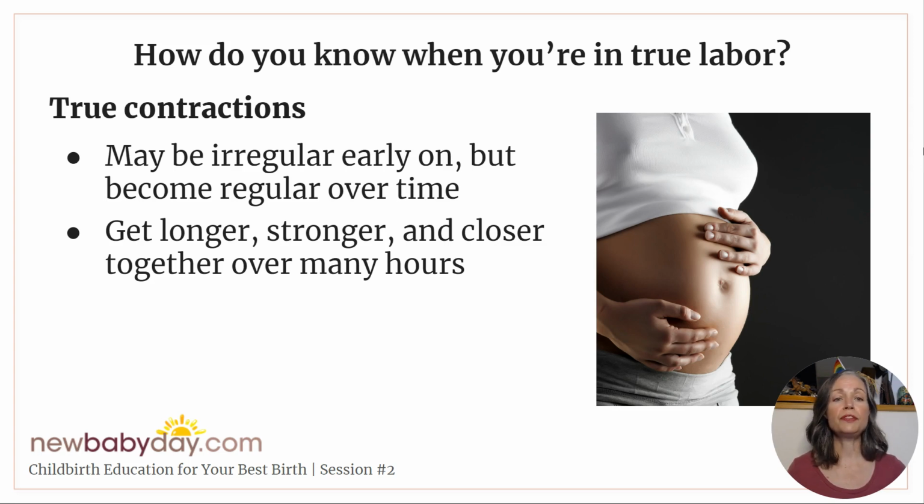They can get closer together over many hours. They may be 15 minutes apart for a few hours, and then they may move to 10 minutes apart for another few hours. And then eventually they will get quite close together so that you may have just a few minutes between each contraction that you're having.